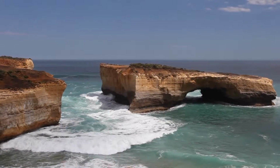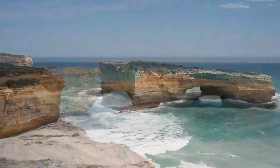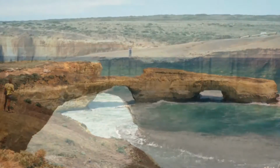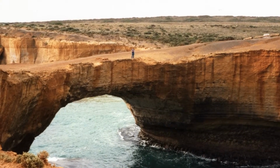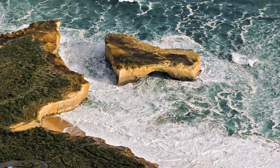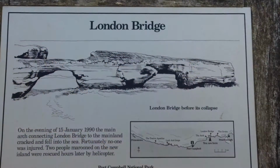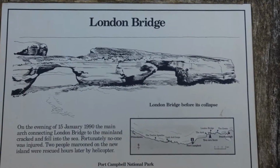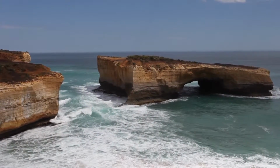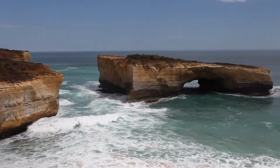London Arch was originally known as London Bridge. The collapse of the bridge was only a matter of time, but people used to walk across it. One evening, in January 1990, the main arch of the bridge collapsed, breaking it away from the mainland. Fortunately, no one fell into the water. The only drama involved 2 people marooned on the newly formed rock stack until rescued by helicopter.